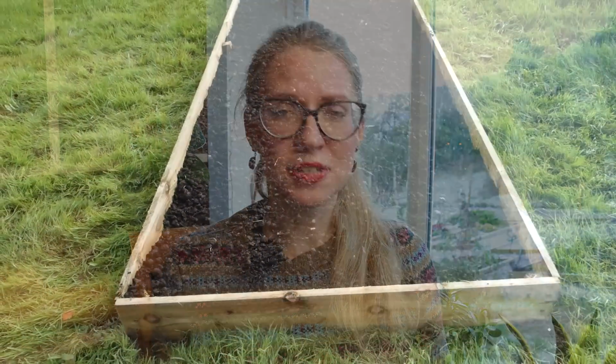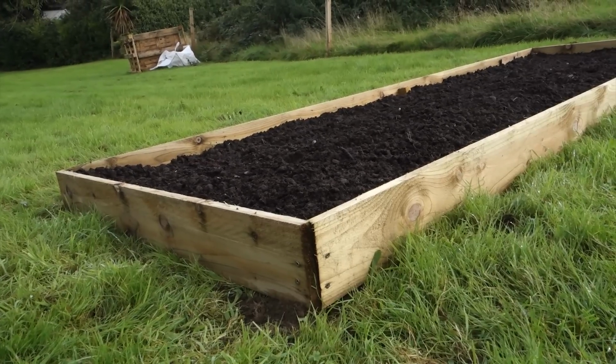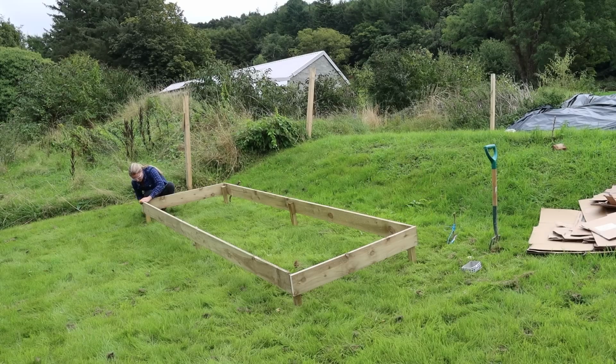You might be wondering right now, what are no-dig beds? Everyone knows that you have to dig beds over. You've got to turn the soil over, and it's an annual tradition, usually in the autumn, and then you dig muck in and all of that.